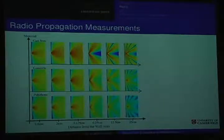Is it more on radio propagation measurements? What happens here is you show the pattern of how many dBs you're getting in various places. Blue means I'm not getting very much. Red means I'm getting a lot. And this is how this varies with, on this axis, how far you are from the wall. And this is not by very much. This is 0.6 centimeters, so this much. 2 centimeters, this much. 3, 6, 12, and 25 centimeters, this much. So just over this, you have this huge difference depending on how far from the wall your antenna is. And on this other axis, you have different materials for the wall, cast iron, concrete.